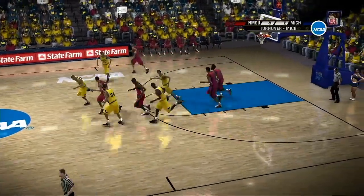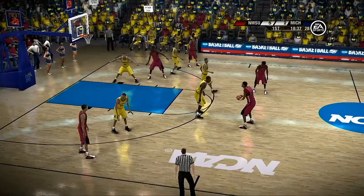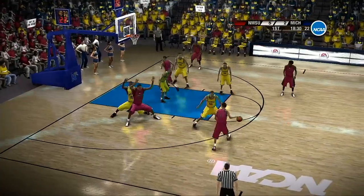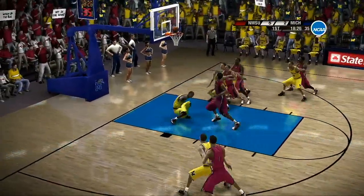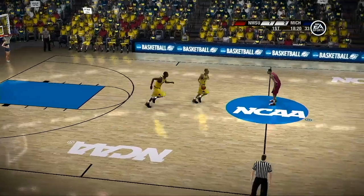On the elbow, they feed down to the low block. Working it around the perimeter. Fed the low block. There they come with a double team to stop it. Well, the defender goes down, but there's no call either way. Wow, no call right there. I think that was a good call, though, by the official.